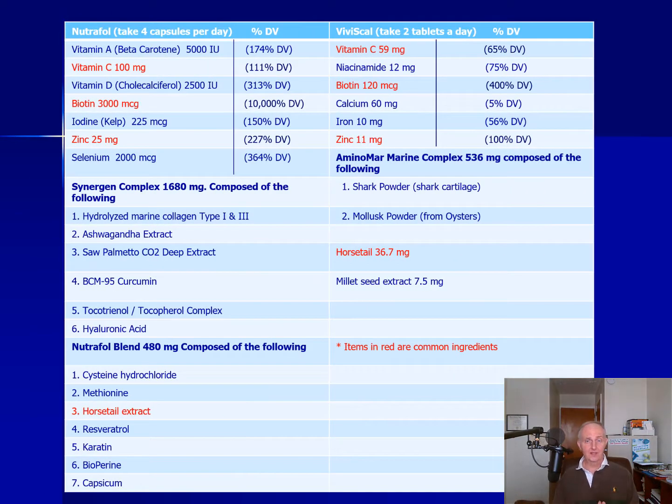And there's a lot to take in here, but I thought it was necessary to show you this because I was thinking about that person who might be at the store with Nutrafol in one hand, Viviscal in the other hand, and trying to make sense of them. So if that's you, this is going to help. Let's start with Nutrafol on the left. Right off the bat, they're recommending 4 capsules a day. Viviscal recommending 2 capsules a day. Something to think about if that's important to you.